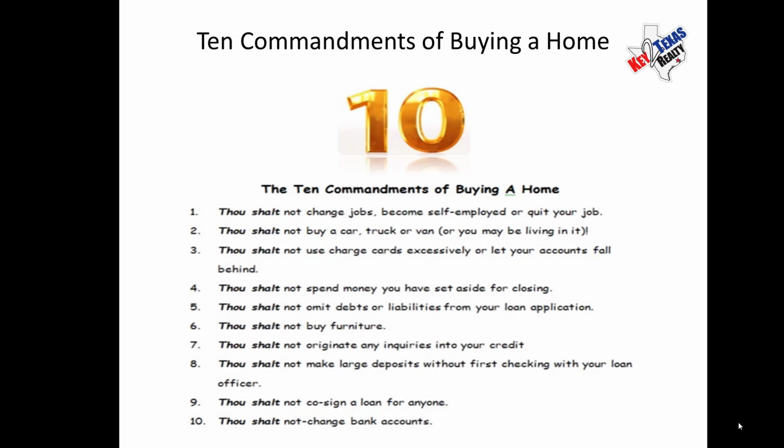Be certain to talk to your loan officer if you're thinking about or not sure about whether you should or can do anything on this list. Just make sure you run everything by your loan officer. So we're going to run through these really quick, and I'll be brief.